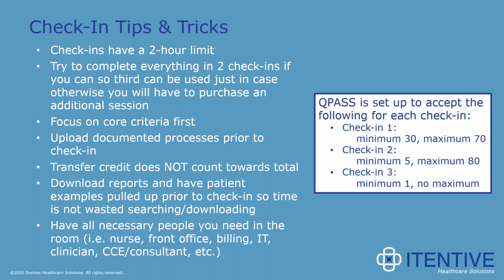You will actually mark items in Qpass to go over in the virtual review prior to meeting. It won't even let you schedule it until you have those marks. So you will know exactly what you'll be presenting to the evaluator, and the evaluator, vice versa, will know exactly what to expect and will guide you through that based on what you selected. So again, my advice is to try and complete everything in 2 reviews so you have an extra just in case for any straggler criteria. Otherwise, you have to purchase a 4th.